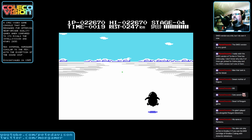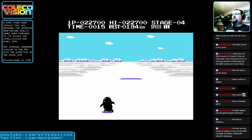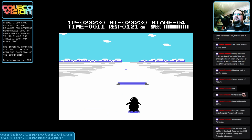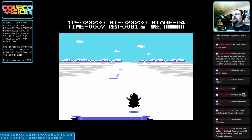I believe there actually was a port of Turbo to ColecoVision as well. But you need a special controller for it. There was a driving controller for the ColecoVision. It was an actual proper little steering wheel, and I don't know if it had pedals, but there was certainly a wheel.